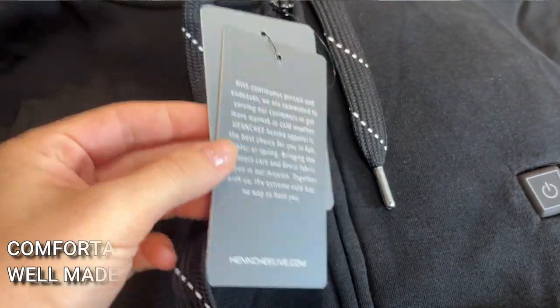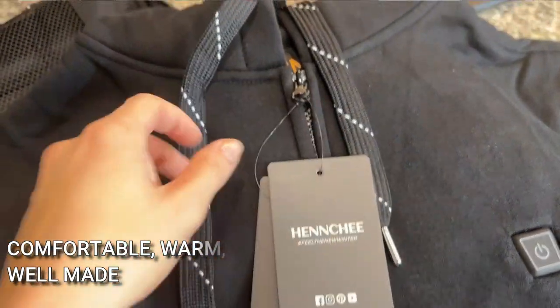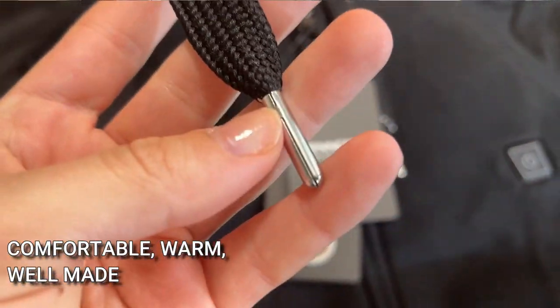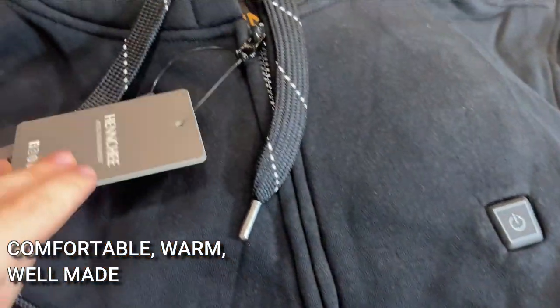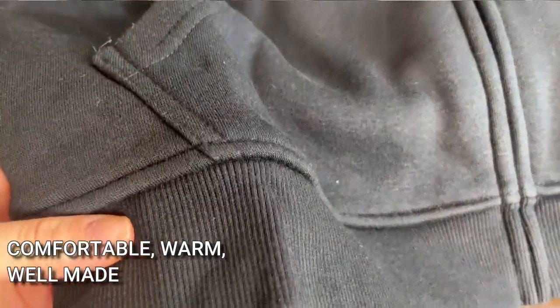I am already getting nice and warm and toasty. This is so warm, especially everywhere you want to be warm. It's really keeping your chest and your core warm. That's gonna be the key to keeping your whole body warm. I really, really love this.